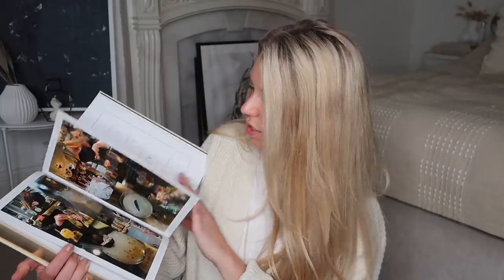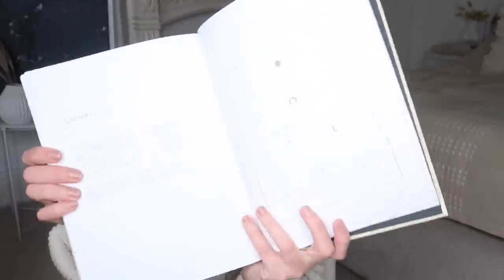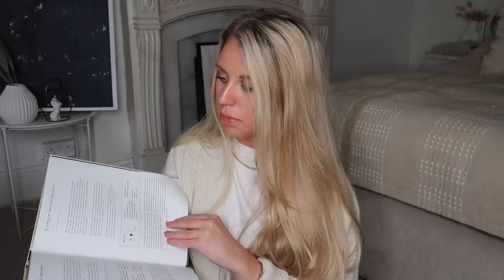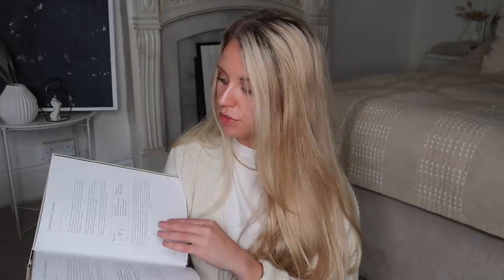286. Oh, this is good. It's even got a little cocktail kit guide there as to what you should have within your collection should you be into making cocktails. Coriander and gin martini, banana and cardamom, kumquat and passion fruit, spiced pumpkin. Let's just have a look at this. Oh, it includes rum. Oh, I bet that's quite nice.